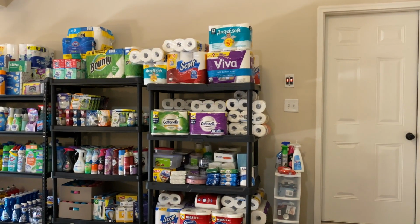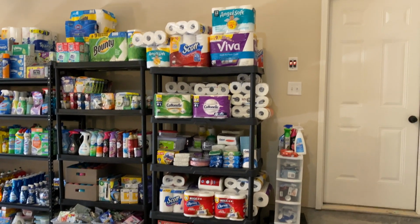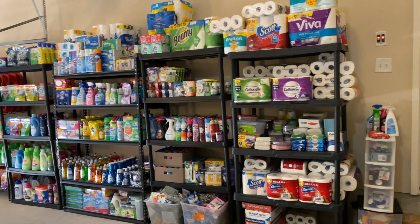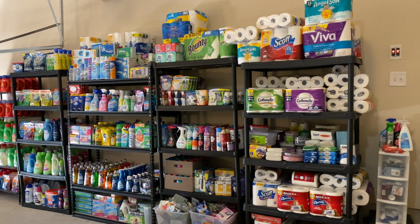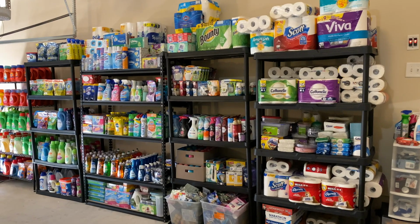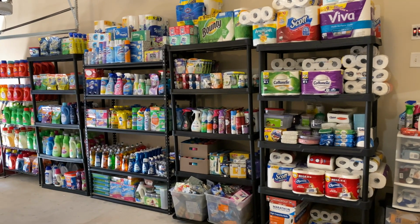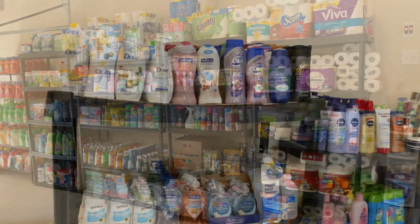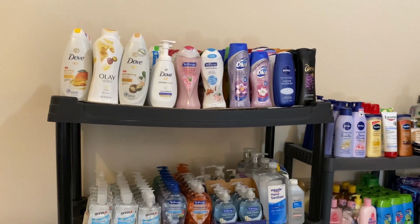So this is the full view if I stand back so you can see what the stockpile looks like from afar. You come into the garage there, go down the steps, and then this is the full wall of my stockpile goods as far as my household side. I'm going to show you guys the personal care side in just a second, but I wanted you to see the full scope of what it looks like when you stand back away from it. Okay, you guys, so now we're going to get into the personal care side of my stockpile.